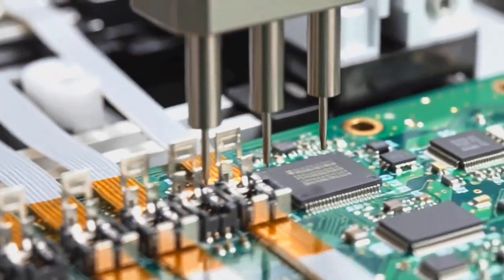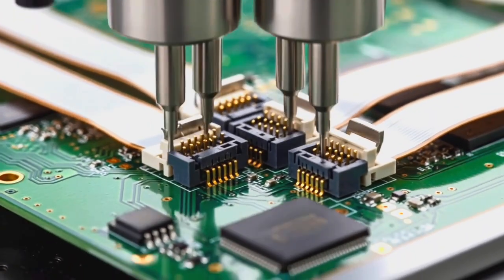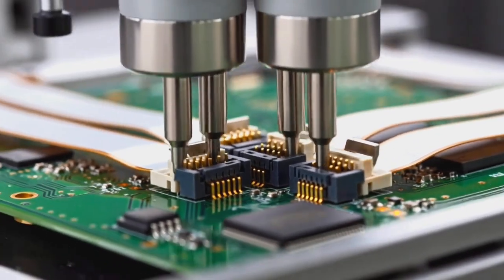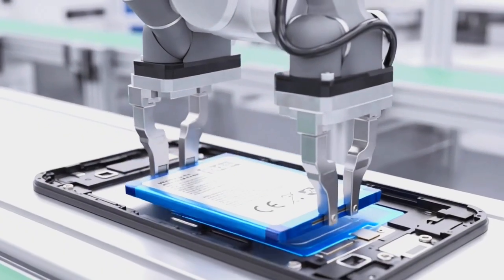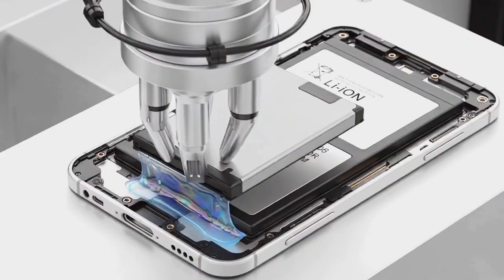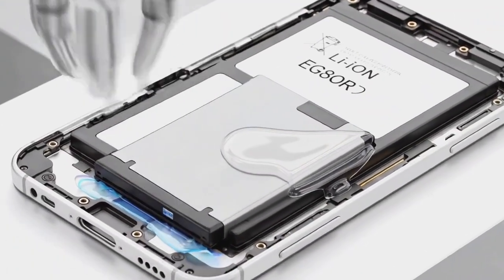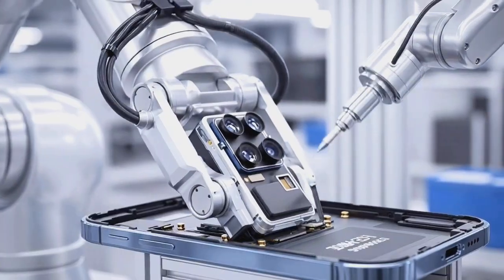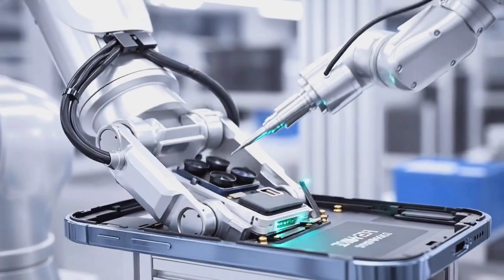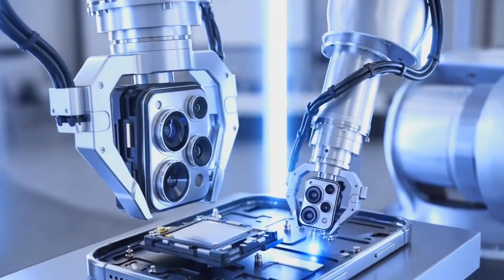Speakers and microphones are tested for volume, clarity, and noise levels. Internal sensors, including accelerometers and proximity sensors, are verified for accuracy. Physical buttons and ports are checked to ensure durability and responsiveness. Automated systems scan each device for defects that may not be visible to the human eye. Only devices that pass every test move forward. Those that fail are removed for repair or recycling.